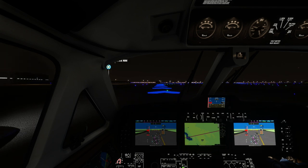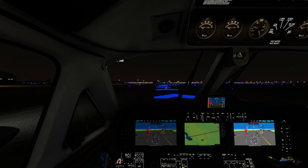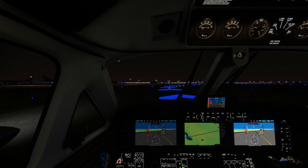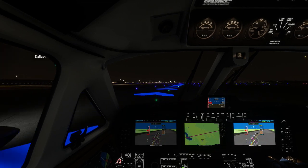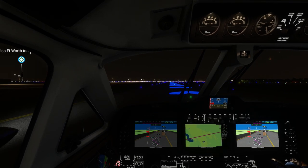Can't see anything about the airport. There ought to be a lot more planes coming in and going out. I don't know how the game decides how much traffic. I mean, I've got everything dialed up, but I don't know how the game ultimately decides. Okay, we're going too fast. Let's slow it down.